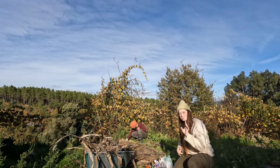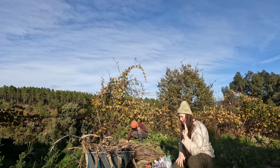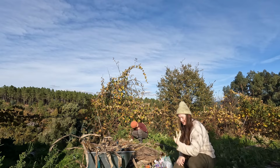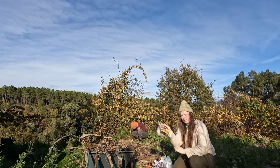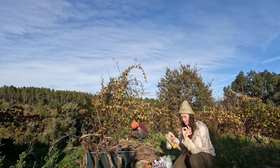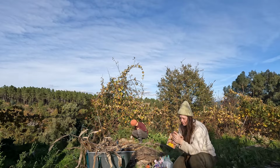Seed wise, I got some more peas, some more spinach, and we've got carrots and radishes. I also got garlic. It was the last pack. I know it's a little bit late to plant them, but they should be fine. We haven't had our frost yet.